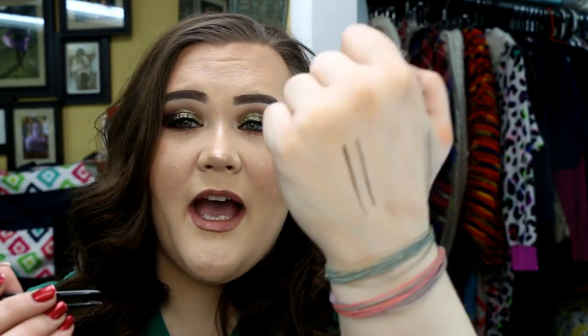You guys, the first thing I'm going to tell you is that these have the worst waxy formula. They have almost no color payoff. You have to dig them into your skin. I was actually making my brows red trying to use these. So first of all, I don't like them for that reason.